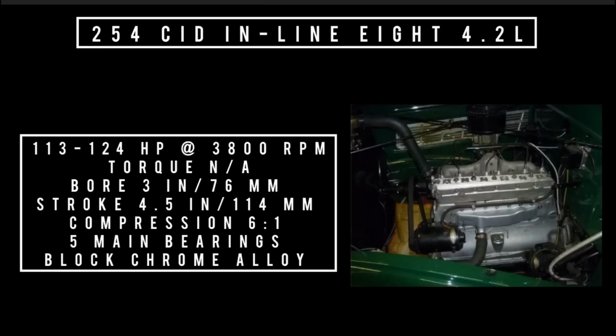Moving on to engine, only one engine on offer, 254 cubic inch displacement flathead inline 8, 4.2 liters. It's good for anywhere between 113 horsepower or 124 horsepower at 3,800 RPM. Bore of 3 inches, stroke of 4.5 inches, compression 6:1, features 5 main bearings, and the block is made out of a chrome alloy. And it's backed by a 3-speed transmission. The stick shift would either be on the floor or you could get the electric hand.